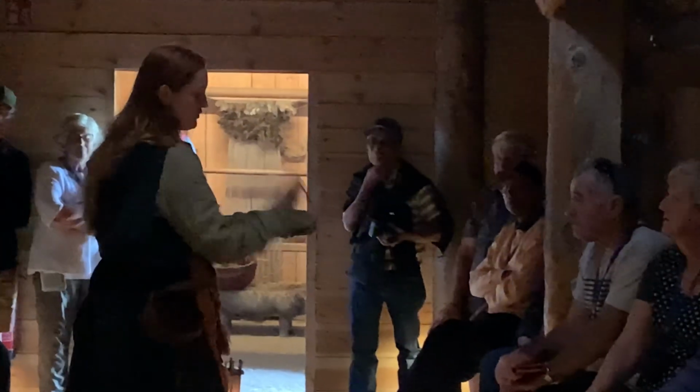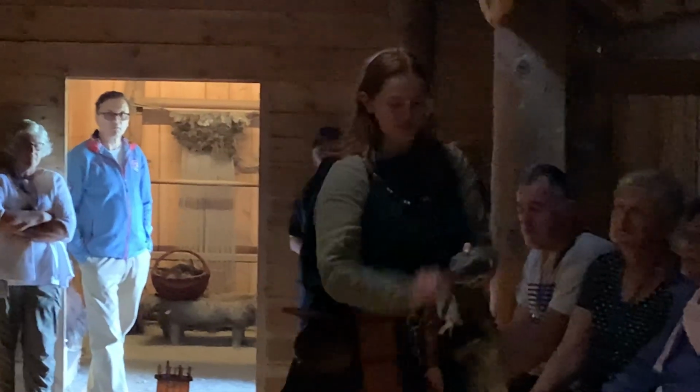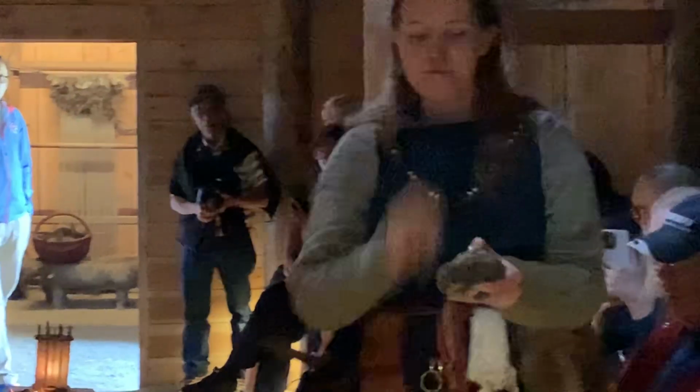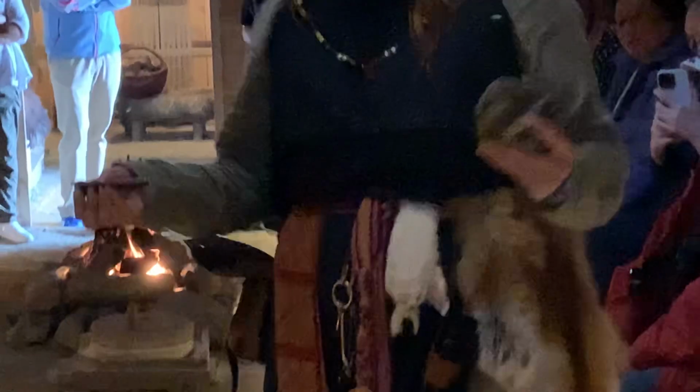And I'll go around and show. But it's not dangerous because the sparks, they go out immediately after. I need something very flammable to be able to catch the sparks. So I can aim it on my dress, but I wouldn't catch fire at all.